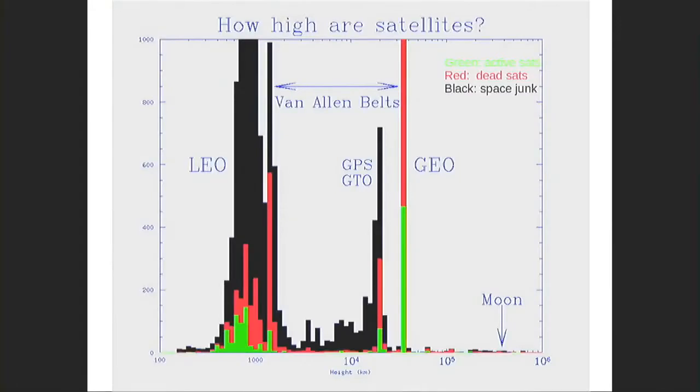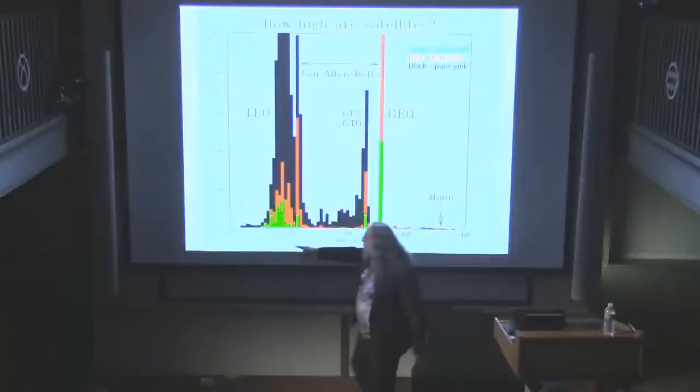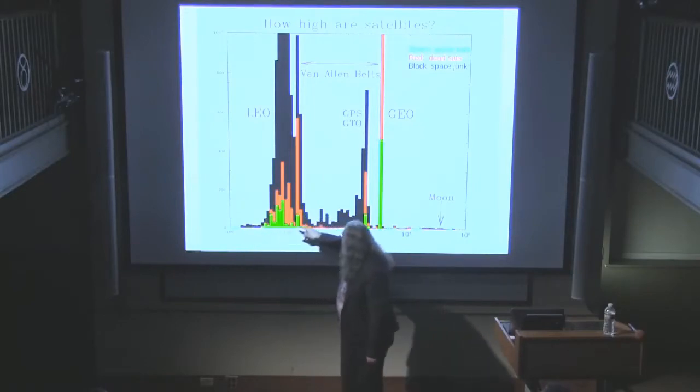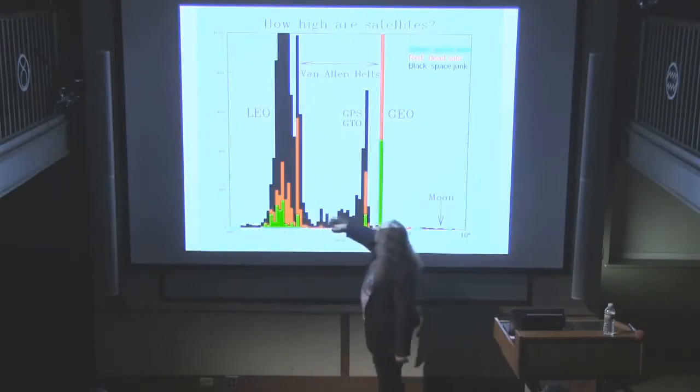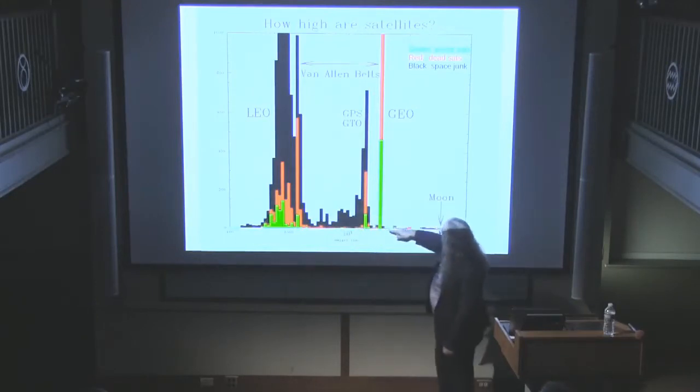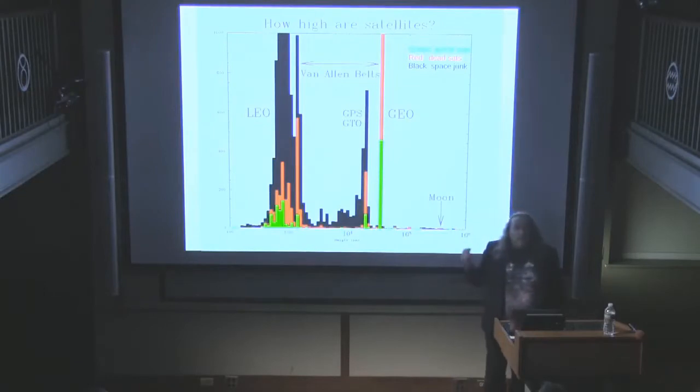So what I'm showing here is where all the satellites are, and along here is sort of a log scale of height, in kilometers, starting from 100 kilometers above the Earth. So a few hundred miles above the Earth is where most of the stuff is. And then there's kind of a gap. And then there's this spike here, which is the magic geostationary height where it takes 24 hours to get round.